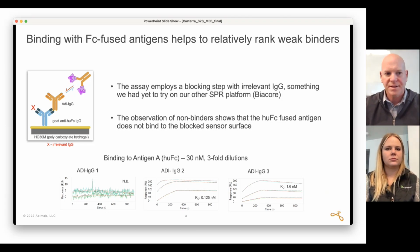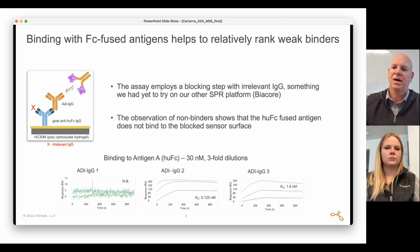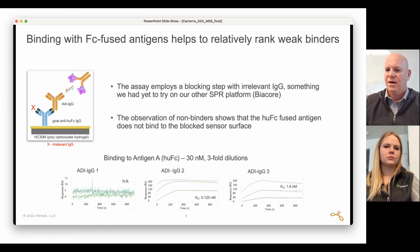We are doing a capture kinetics assay on the Carterra. We'll immobilize the goat anti-human FC IgG on the sensor surface. And the idea is to capture the IgG of interest, and then block with an irrelevant IgG. And that should block all sites on the sensor surface, such that when you do come in with that FC fused antigen, even if it has the same FC, there shouldn't be any interaction with it on the sensor surface. And you can see down in the bottom left-hand corner, the Addy IgG1, you see no binding, and that's a good indication that there's no binding of the FC of the antigen to the sensor surface, and that way you can trust the rest of the data and the rest of your output.